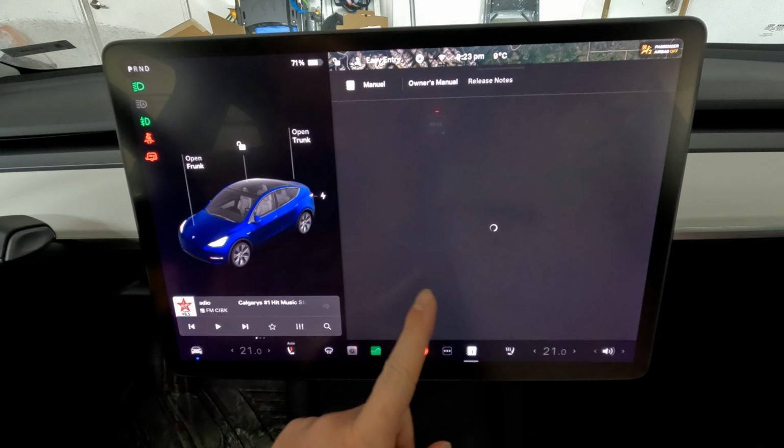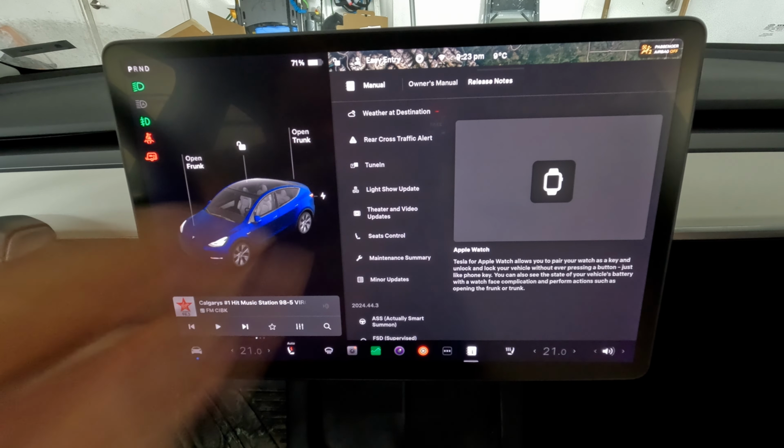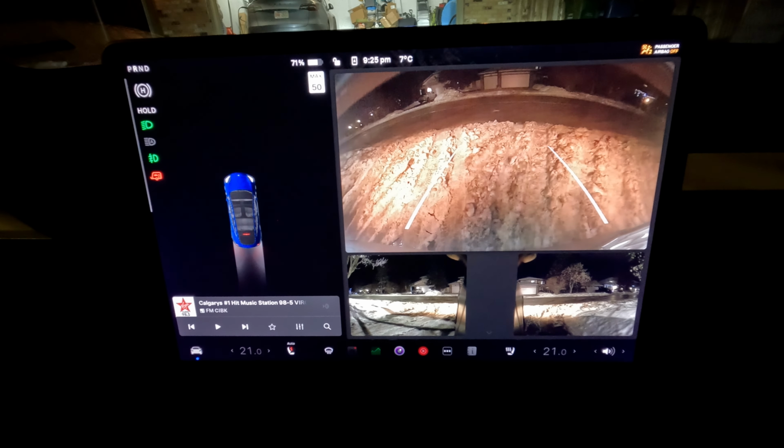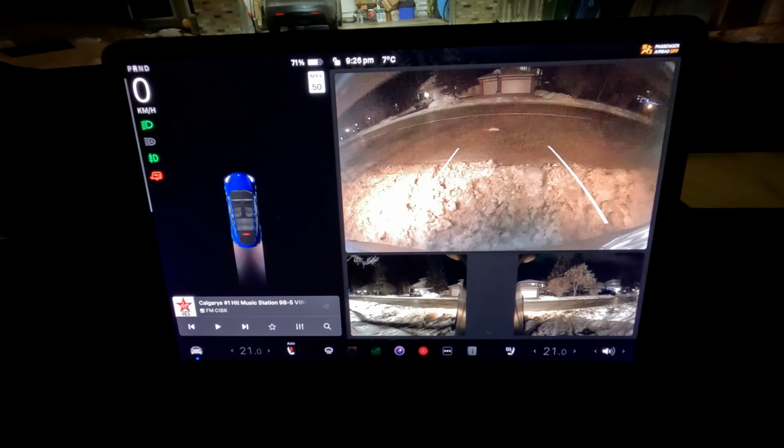So I think we tested everything except for the rear cross traffic alert. So we'll do that right now. So here we go. There's a car coming in from the right. Oh wow, didn't show anything. Might be the snow that's interfering. Okay, so we've got two cars coming in from the left. Let's see. Nothing. Nothing.